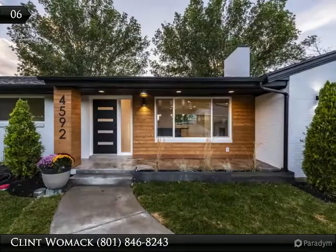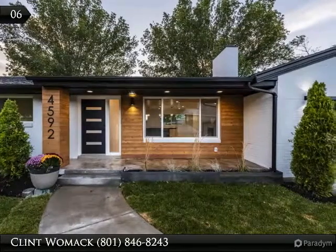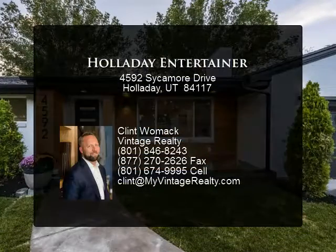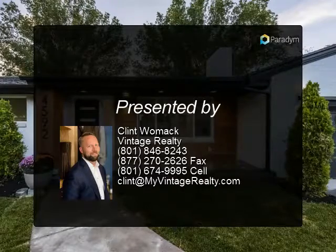A few extras include triple pane windows, Nest thermostat, smart garage door opener, steel flower beds, LED lights, high-efficiency water heater and furnace, master double shower rain head, wet bar, and one water share.